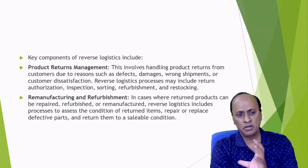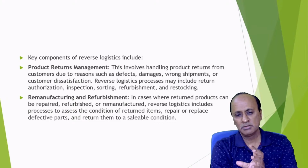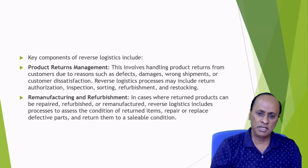So, two important components: product return management. Reverse logistics deals with the management of returning the product from the customers, because the items may be defective, damaged, or wrong shipments. Suppose I order one product but I get another product. Customers are dissatisfied. Customers may sometimes not be satisfied with the quality of the product. Return authorization, inspection, sorting, remanufacturing and refurbishment in cases where returned products can be repaired and refurbished.